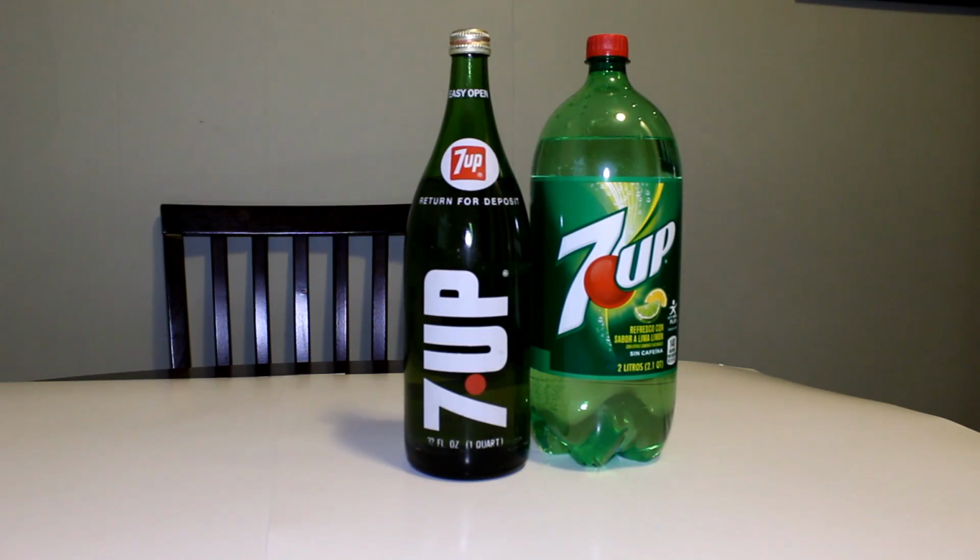Hey everyone, today I'm going to be comparing 7-Up. The bottle to the left is from the 1970s. The bottle to the right is brand new. The bottle to the left is glass while all the new ones are plastic. I was unable to find a 1-liter bottle to compare it to the older one.